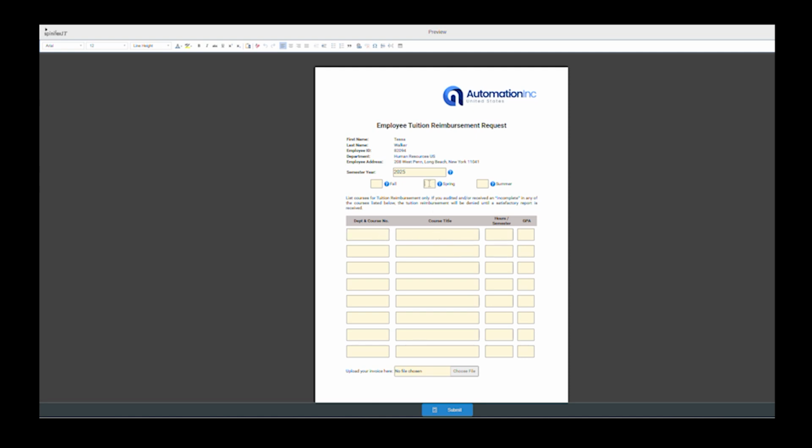Now, as I mentioned, it's a simple form. Let's say I'm just going to say it's spring of August, and I would fill in some details. I would just say CSE. Course title is Computer Science, and hours and semester it's 100 hours and 2 semesters. GPA is 4. Again, just an example.